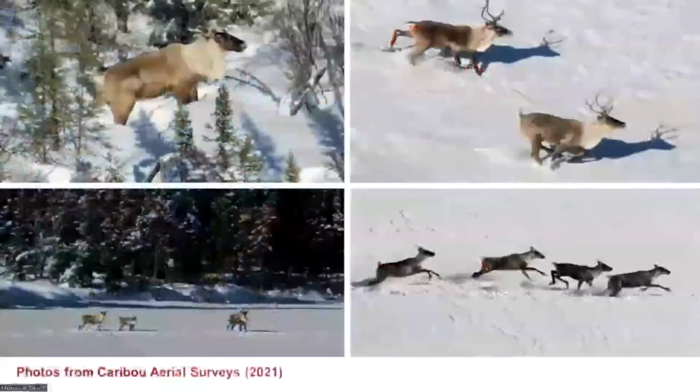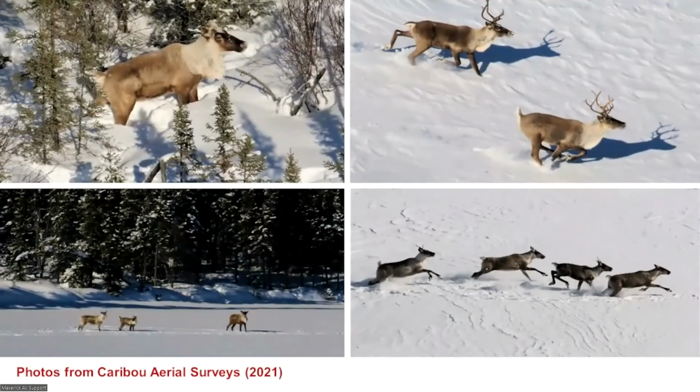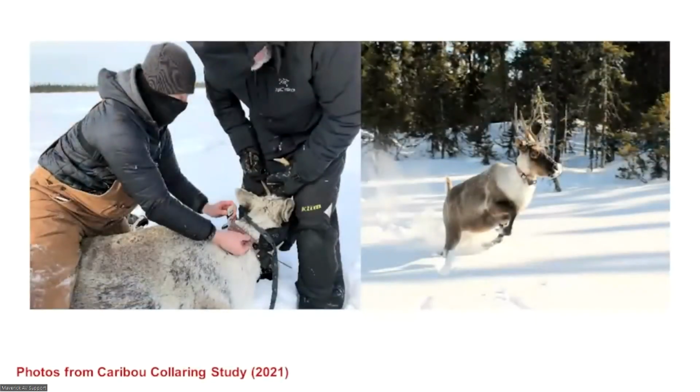and identify travel corridors by being able to track the individual caribou across the landscape. And so far, the data has shown that most collared caribou are of what we call the eastern migratory population that winters in wooded areas, but actually has their young along the Hudson Bay shoreline. Next are a few pictures from some of our caribou aerial surveys. And then the slide after that shows photos from our collaring study as well.